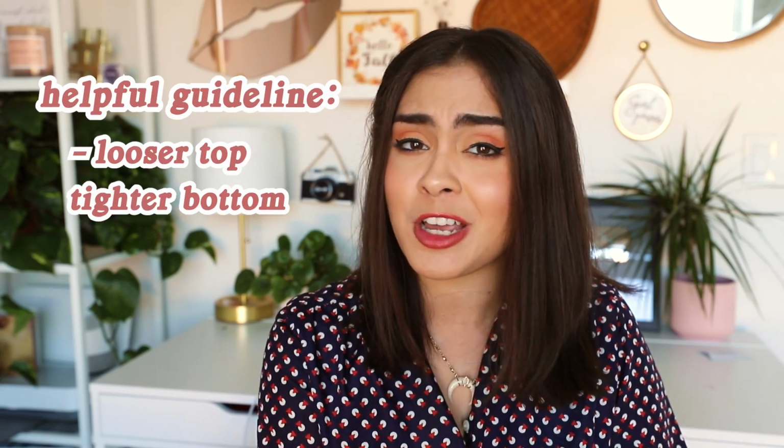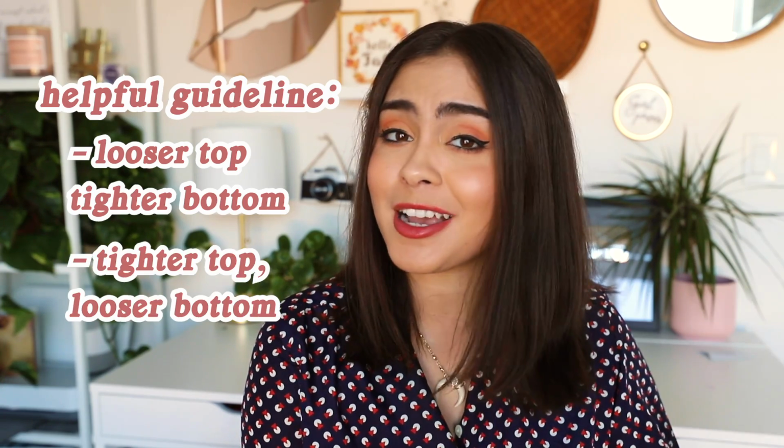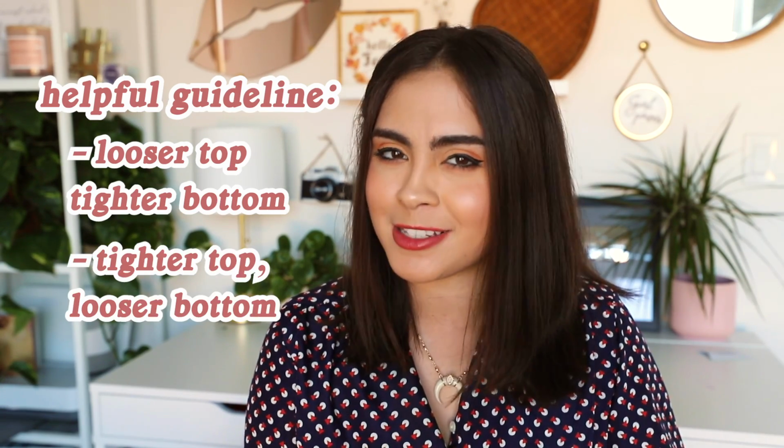As I previously touched on briefly, balance is a huge play in getting things to look like they fit and look right. A really good rule of thumb is if you're wearing looser on top, go tighter on the bottom. If you're going tighter on top, go looser on the bottom. Those guidelines are a great way to get an outfit to look best on you. And of course, you can go tight on the top and tight on the bottom.